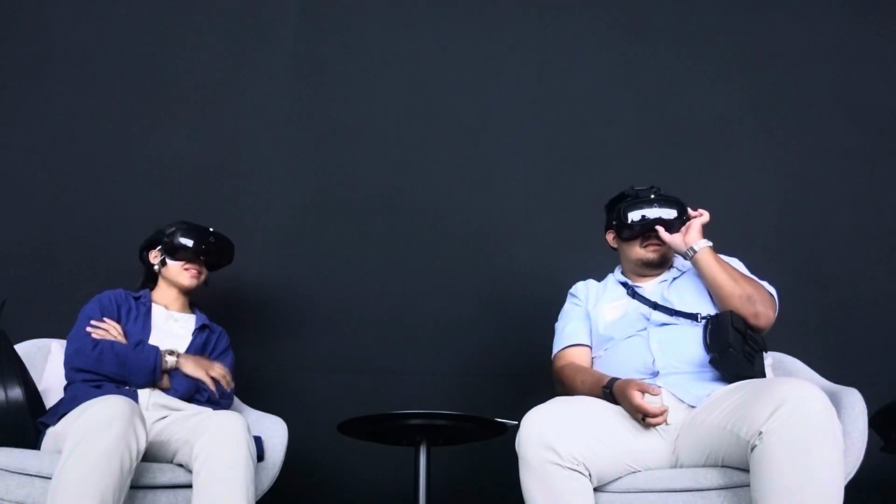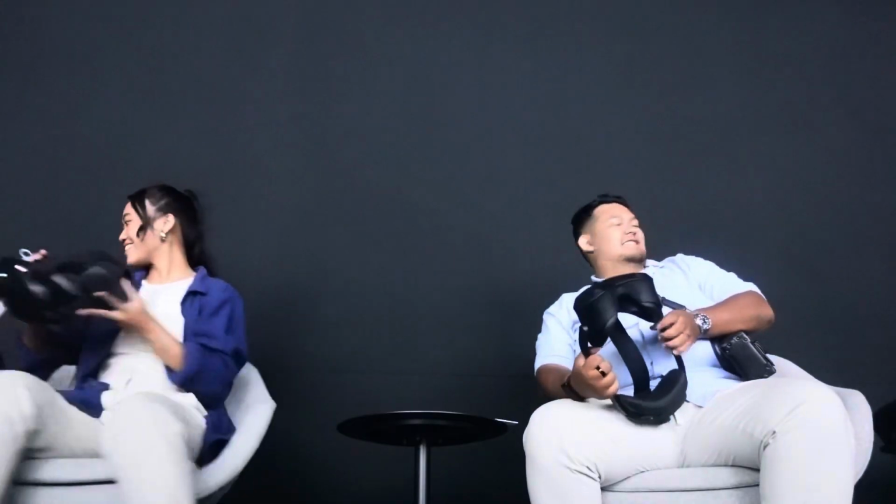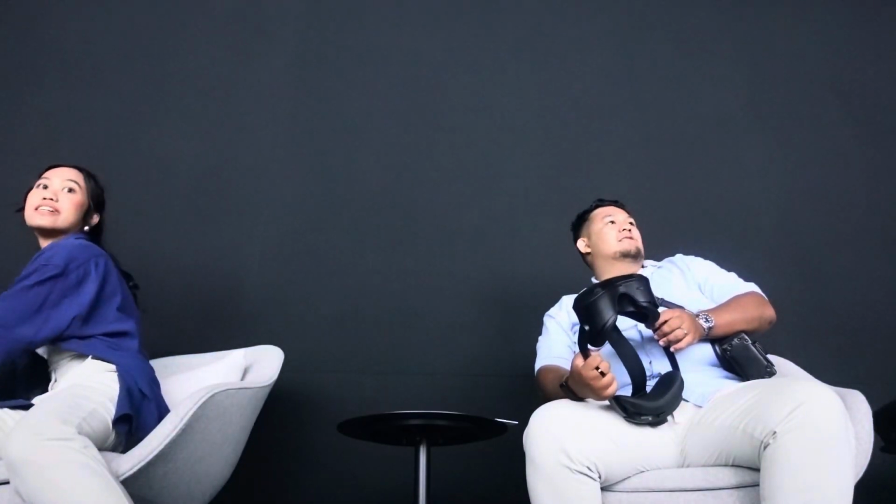Ladies and gentlemen, you can now remove your VR goggles. Ladies and gentlemen, may I present to you our very own smart factory.